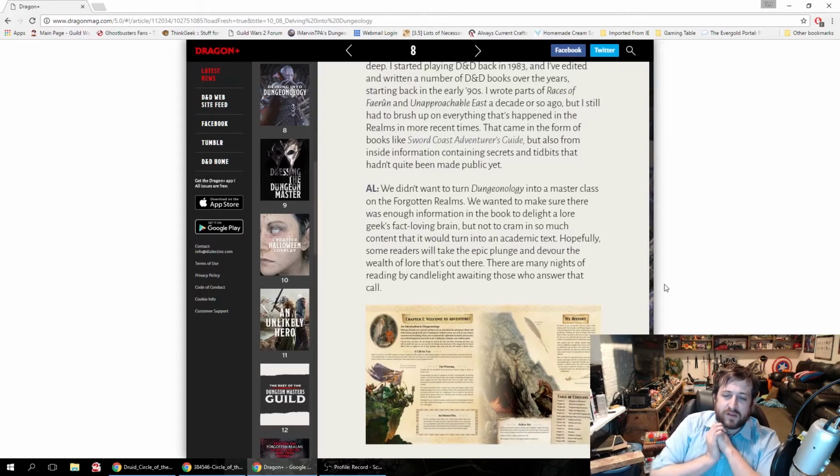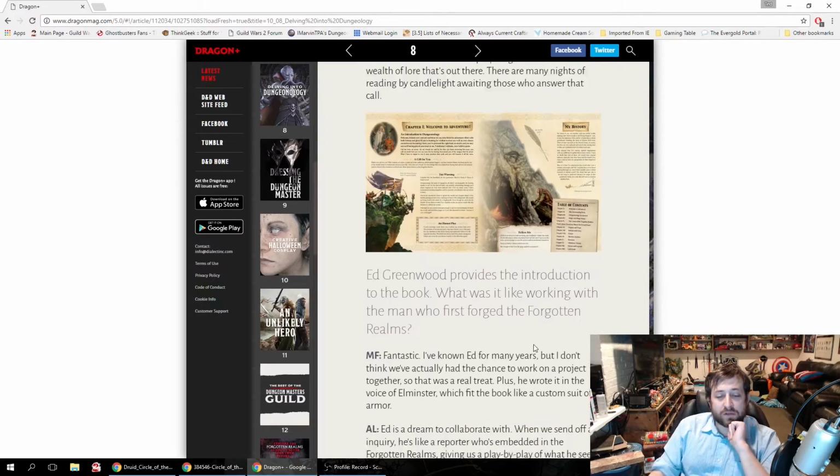We didn't want to turn Dungeonology into a master class in the Forgotten Realms. We wanted to make sure there was enough information in the book to delight a lore geek's fact-loving brain, but not to cram in so much context that it would turn into an academic text. Hopefully some readers will take the epic plunge and tour the wealth of lore that's out there. There are many nights of reading by candlelight awaiting those who answer the call.